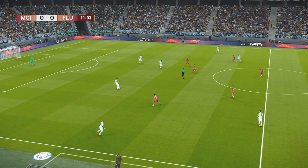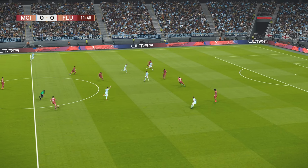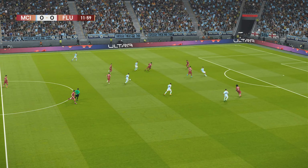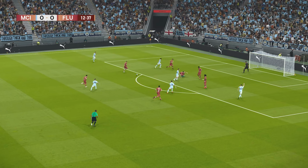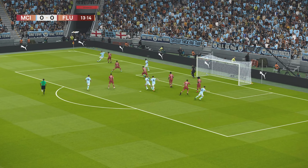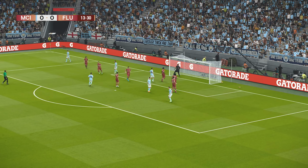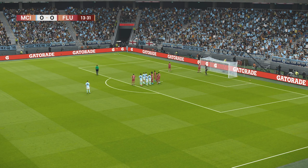Fluminense really have come out of the starting blocks here. Might have come as a minor shock to their opponents, who look like they're taken slightly aback. Could be a chance to do some meaningful damage now. Gets into some space. That looks a good ball. That is out and behind. It's a good block.